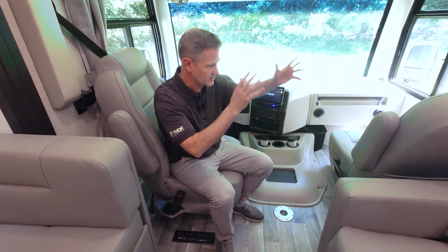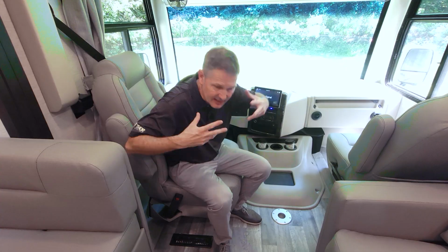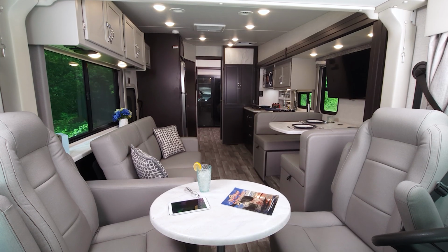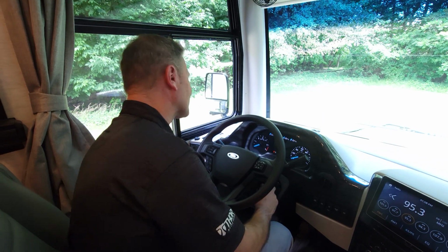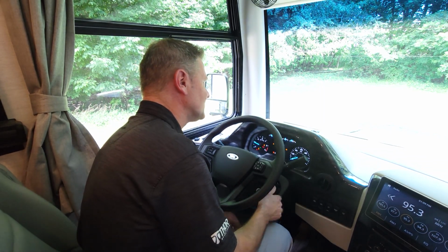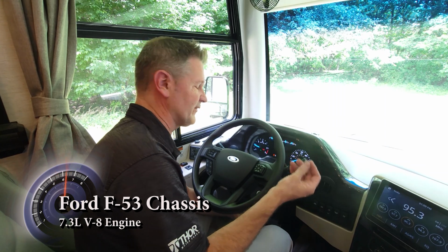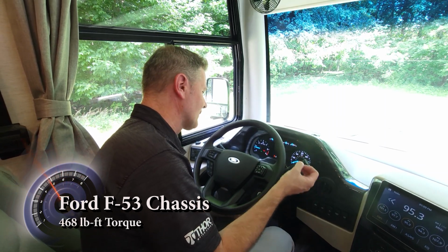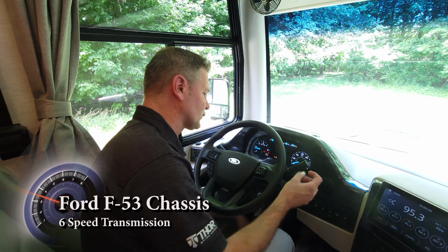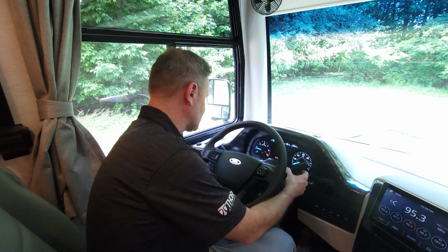It's a great way to just incorporate the driver's seat and the passenger seat into your living area. And then when you're ready to hit the road, easy. A quick spin of the dash here as we turn the key and fire up that 7.3 liter V8. This is a Ford F53 chassis, 335 horsepower, 468 pound-feet of torque, 6-speed transmission. You have a tow haul mode. You have a manual mode here as well.